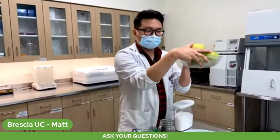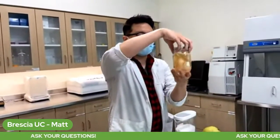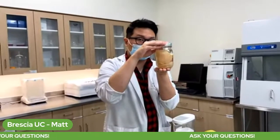Start off with a nice batch of pears. You always want to pick the nicest fruit to can, just because 6 months later when you eat the food, you want to actually enjoy the food that you're eating. So what we're going to end up after this demonstration is a jar of canned pears like this.